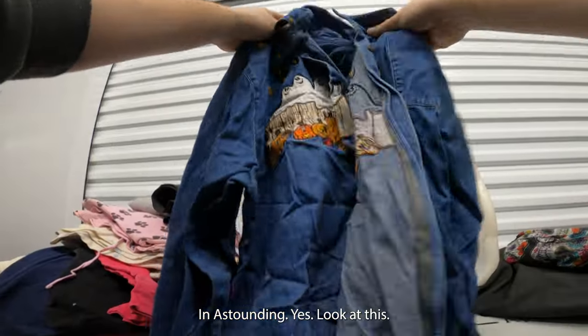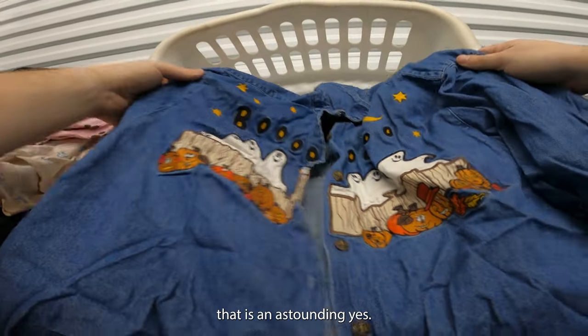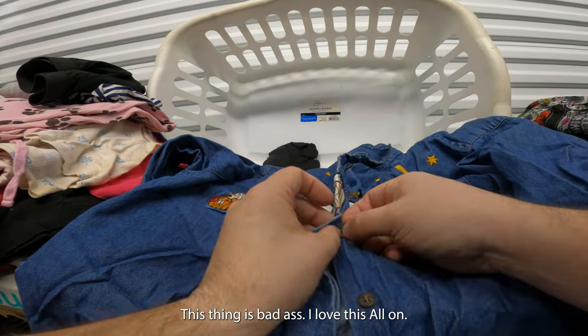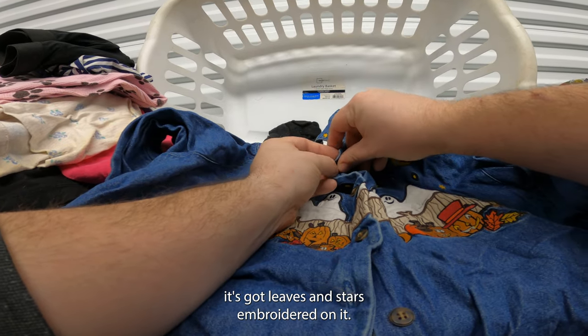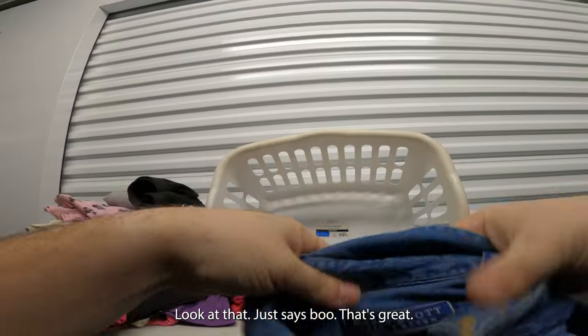An astounding yes. Look at this. Hold on, let me. Oh, that is an astounding yes. It just says boo all over it. This thing is badass. I love this. Hold on. I'm just gonna try and button it here so you guys can get the whole hit. Oh, it's got leaves and stars embroidered on it. This is so awesome. Look at that. It just says boo. That's great.